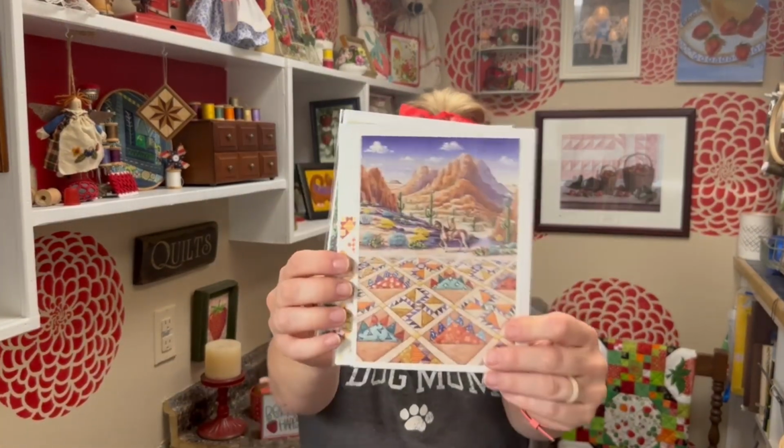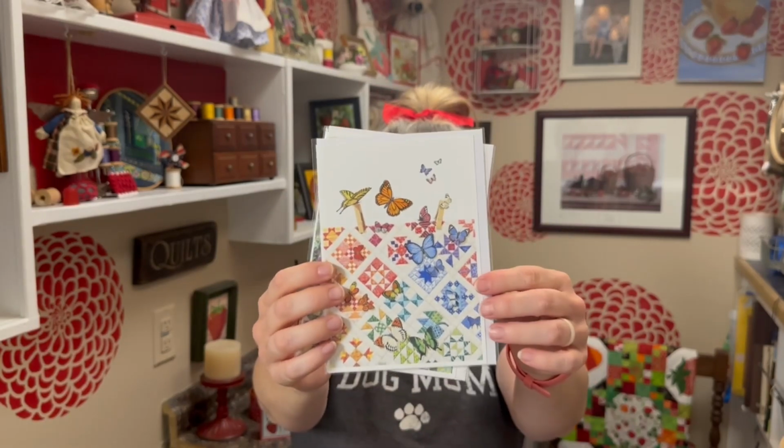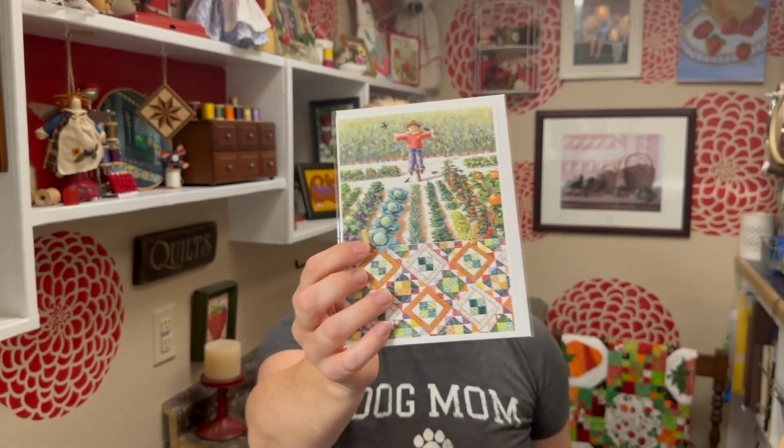But Rebecca Barker, I love her quilt artwork, and they had some of her cards. Now she also has prints and calendars and puzzles that she does, I think calendars, that she does with her artwork. And I just love her things. I might frame some of these.